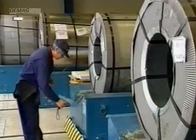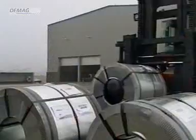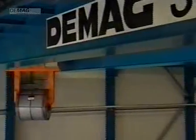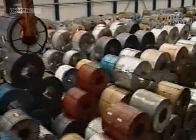The coils arrive in the Neuburg Steel Terminal, the first fully automatic coil store in Europe. Here, both the acceptance and the issuing of the coils, when they are stored and retrieved, is carried out automatically.